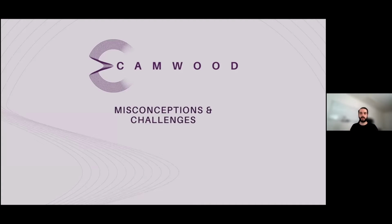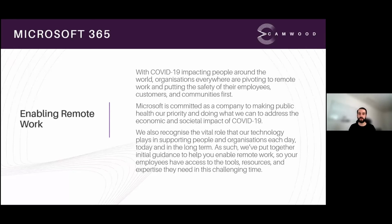So when we're talking about the misconceptions and challenges that we see across the board and within the marketplace, within Microsoft 365, it's really been more apparent and very much front and center in the last 2 years. Especially when we're talking about the COVID-19 pandemic, as well as the mandate for remote workers and everyone working from home. So typically organizations go through 2 different types of approaches.